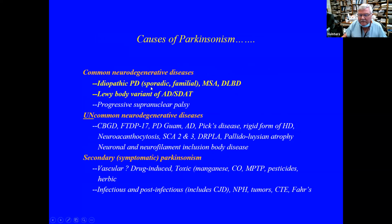There are common causes of Parkinsonism. The most common is idiopathic Parkinson's disease. Rarely, and this is really in the bailiwick of Dr. Subramanian and my clinical colleagues, a small number of Parkinson's disease cases are familial, resulting from genetic mutations, but most are sporadic. MSA is multiple system atrophy, which is caused by the same misfolded protein as Parkinson's disease, but the distribution of the misfolded protein is quite a bit different than in Parkinson's disease. And then, of course, diffuse Lewy body disease, in which there is distribution of Lewy bodies throughout the cortex. And then I'm not going to talk about the uncommon causes of Parkinson's disease or the secondary or symptomatic Parkinsonism that results not necessarily from structural disease of the brain, but can be the result of toxins of various kinds.